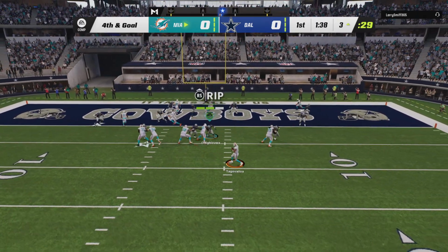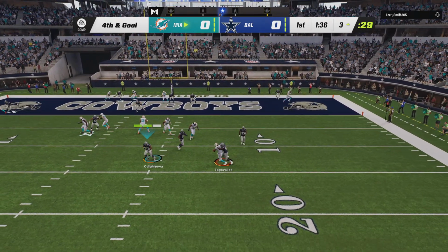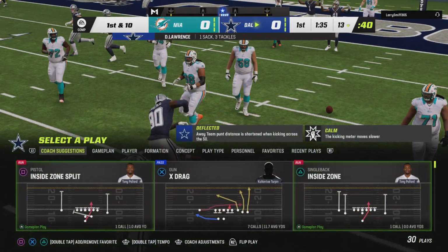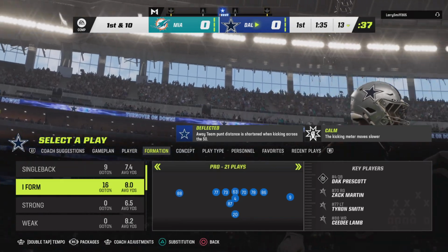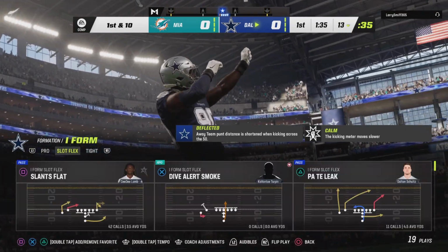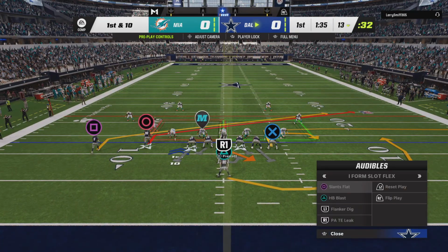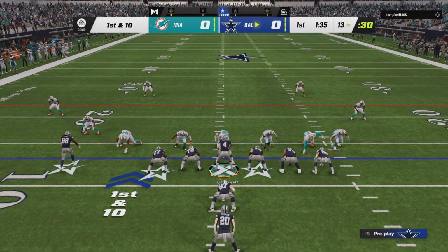Tua on 4th down. Escaping the pressure right. And he's brought down. Can't do anything with a football. It's a sack and a turnover on downs. He couldn't get the ball away on 4th and goal. And on the opening drive of the ball game, the defense comes up with a goal line stand.